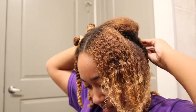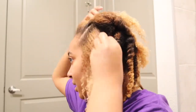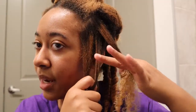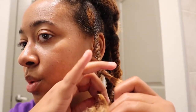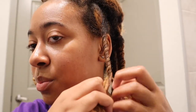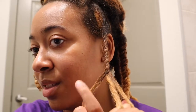So taking down this quarter of my hair, I'm going to do what I've been doing, splitting it in half. I'm gonna split it in half again. Okay, so you see I have my 3 sections, right? Right, middle, left. You're gonna take the right and bring it underneath those 2 other strands. You're then going to bring those 2 other strands over so that the right goes under to become the left, the middle becomes the right, and the left becomes the middle. And then you're going to just repeat that process.